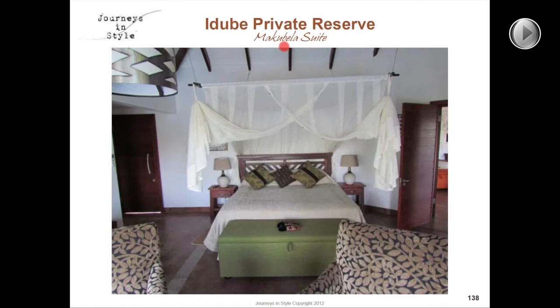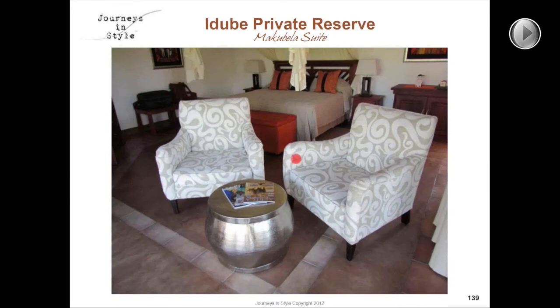Makubela is a totally private suite comprising 2 bedrooms. There's the other bedroom through there, through this double door. So this interconnecting door can be opened, so it's great for a family with the kids in one bedroom and mom and dad here, or if you've just got a honeymoon couple who want something a little bit more upmarket and private, we lock this double door, and then they have this huge, beautiful suite to themselves.